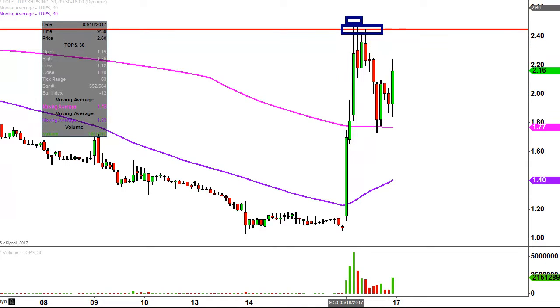$2.45. The reason I'm just going to talk about one level of resistance is, in my opinion, breaking levels of resistance is not really a top priority right now. Top priority is just going through healthy consolidations, building higher bases, because as long as the price has those higher bases, then the long-term chart's going to take care of itself.